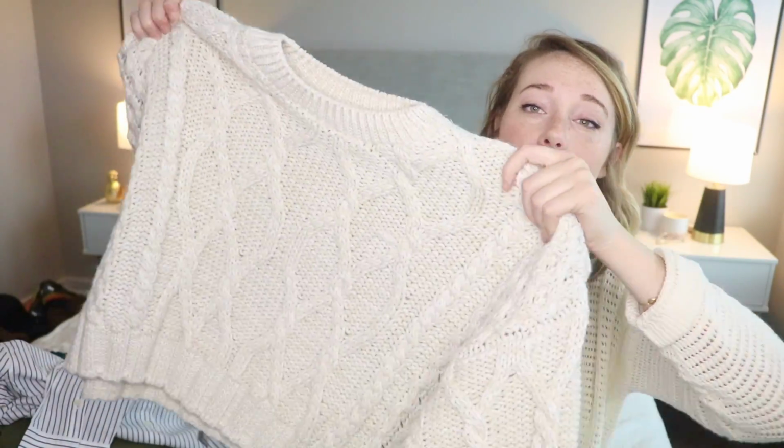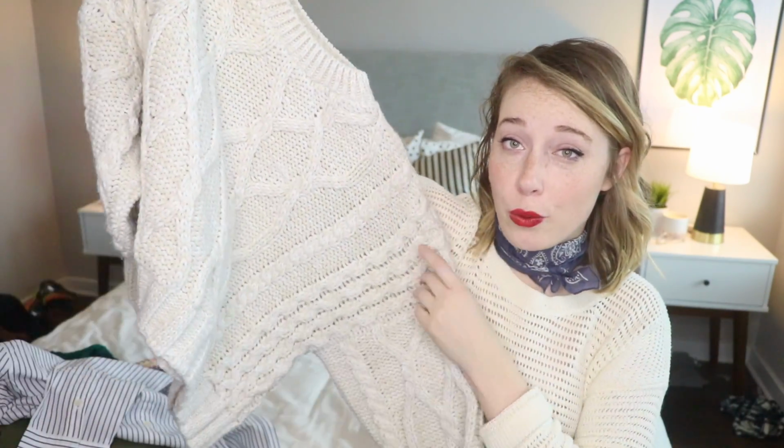Another favorite I have to talk about is a sweater, and it's kind of similar to the one I'm wearing, but it's a lot more heavy duty. This is definitely a light summer sweater, but the sweater I'm a favorite of is this cropped cable knit Topshop sweater. I've been seeing this everywhere on YouTube. I finally caved and bought one. I'm obsessed with it. I actually want to buy it in gray too.